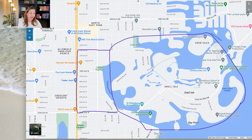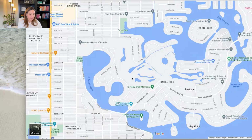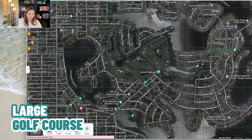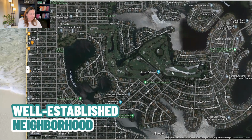Now, Snell Isle has a lot of different clubs that you can join there. They have basically a large golf course, and I will show you that here. There's also, anywhere in here, really nice open roads to take walks and things like that. You have beautiful trees. You can tell it's a well-established neighborhood because of that.